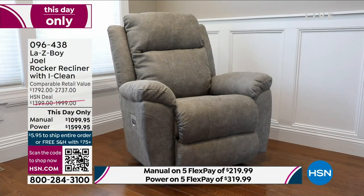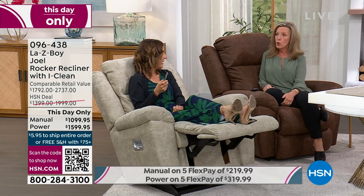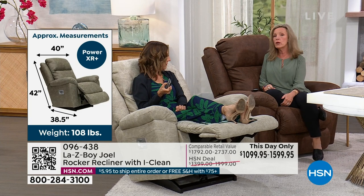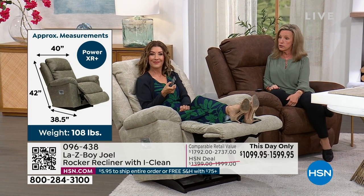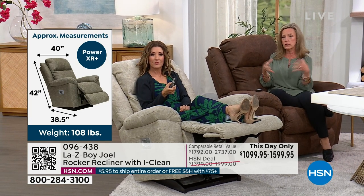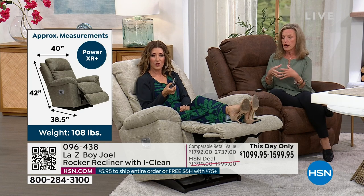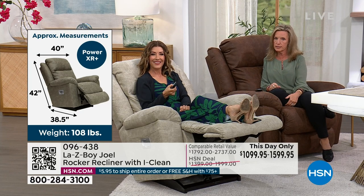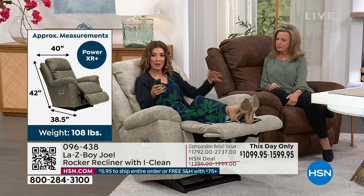Just so that easy. How far away from the outlet can we be? Or we can add an extension cord? Our cord is up to 8 feet. Okay. So we highly suggest you do not use an extension cord because you want as much power to the chair as possible. Gotcha. And that's why we give you so much cord, and the box itself is already surge protected. Fantastic.